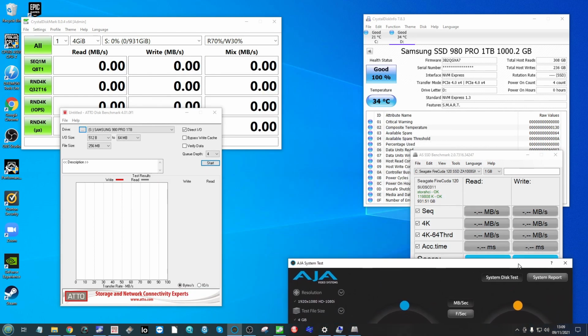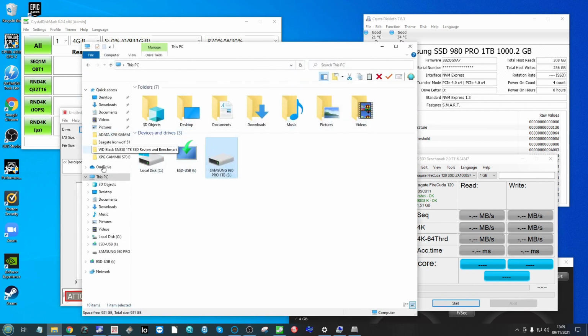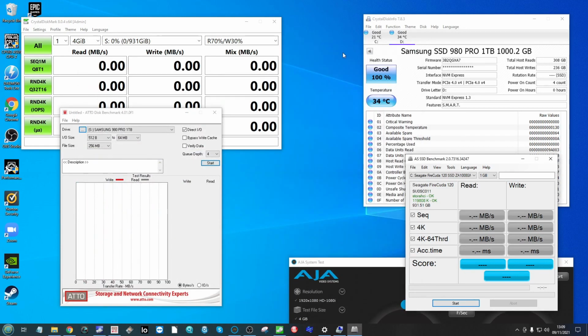And again, we've done a similar test like this before on numerous SSDs previously, as we can see here. So we'll be looking at how the Samsung SSD compares against a couple of other 1 TB drives. We're going to look at the WD Black and the XPG Gamix throughout this video on a few occasions.